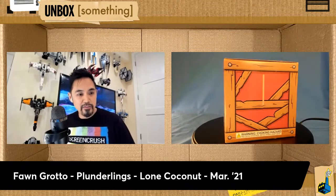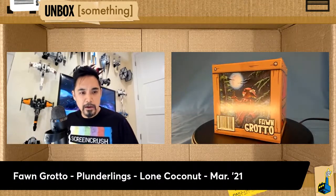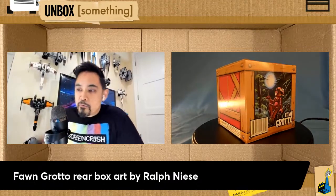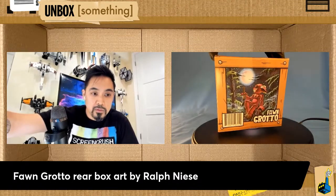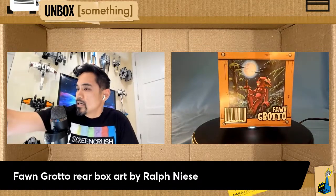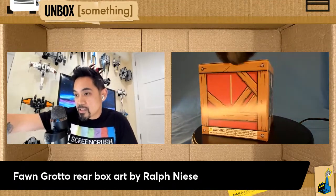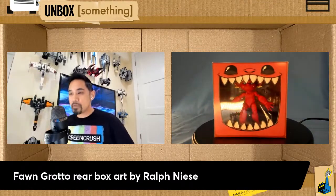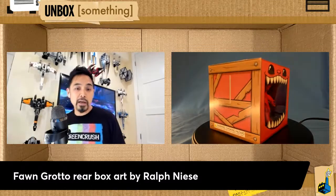And here we have the Fawn Grotto from the Plunderlings line by Lone Coconut, which came out March 21, from what I could figure out. And that rear artwork is done by Ralph Neese, I hope his name is pronounced right. Very cool, fun little box. I love this little breathe hole for this creature. Again, it reminds me of the Boglins back in the day that came in a crate that would contain this very cool toy.